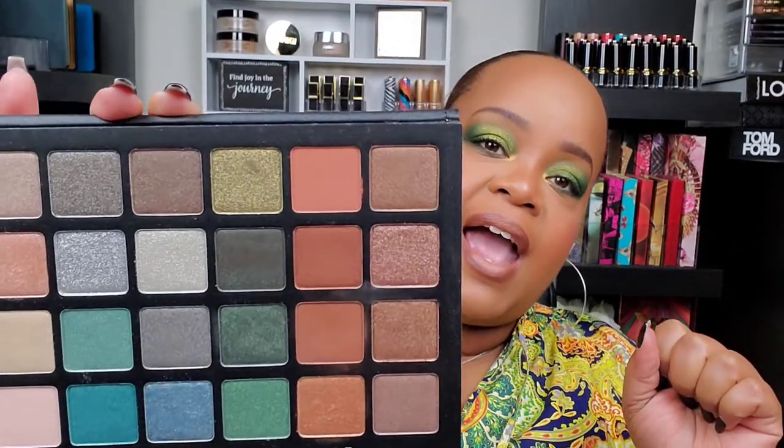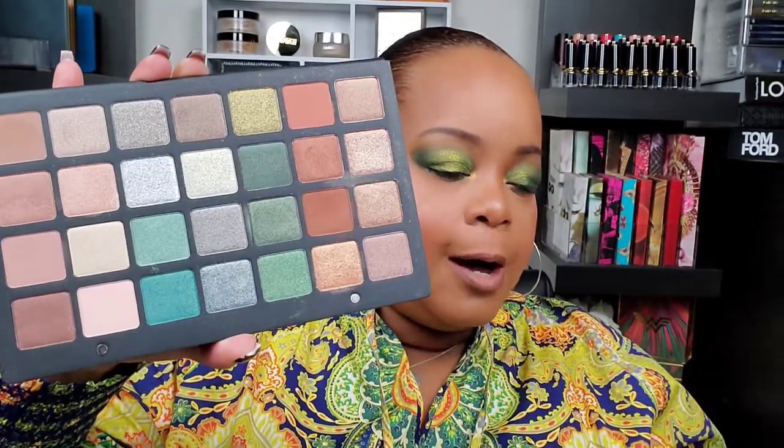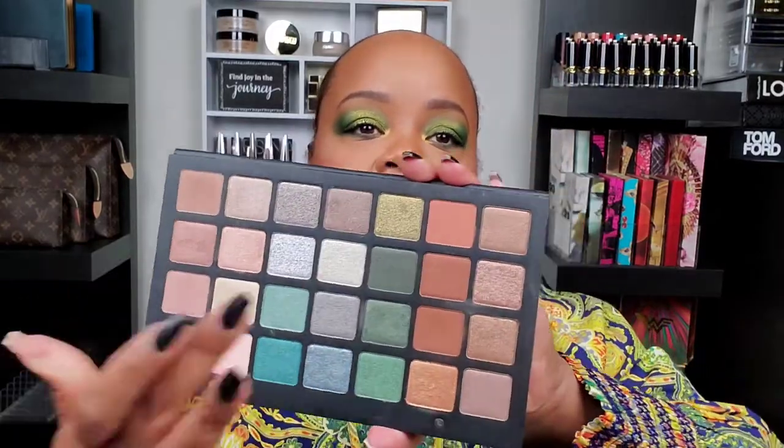So I got this one in the blue purple. And I like this one, hands down. Mixing it with these, I make some very, very pretty looks. I can show some of those looks when we do All About the Eyes. But some of these, like this one right here.